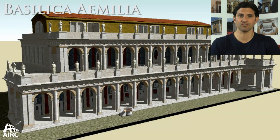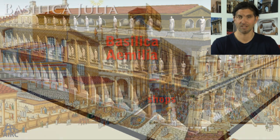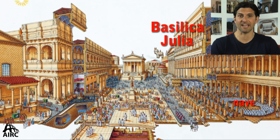And these two structures, what are their purposes? It's used for tribunal spaces, it's used for law courts, it's used for commercial activities. Traditionally, you have on the front or the back shops, and in the center, you have a large nave with side aisles. And that large area can be subdivided by partition walls for individual court cases taking place simultaneously.